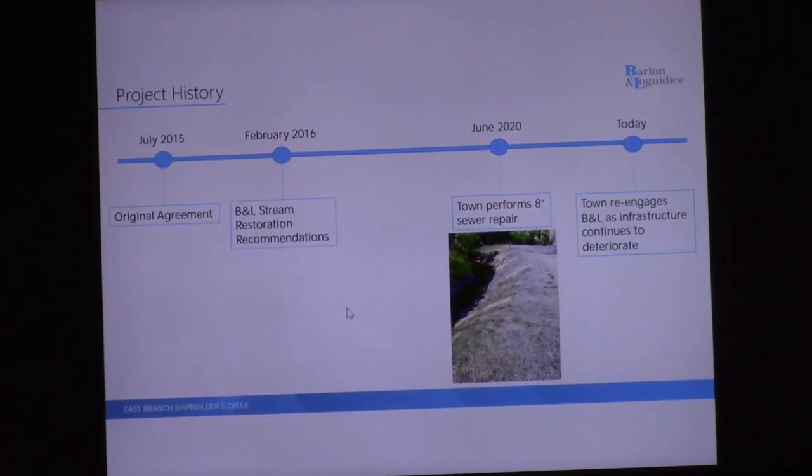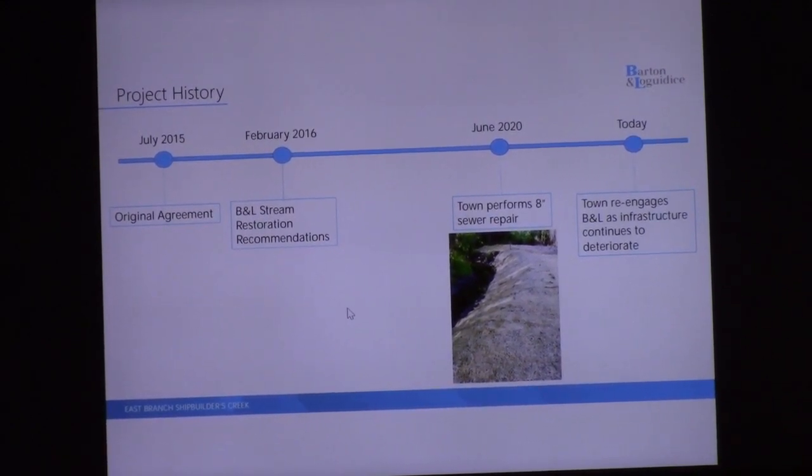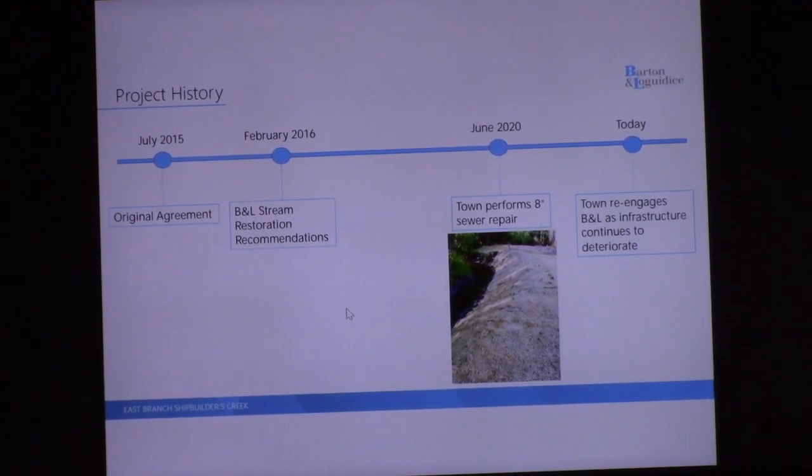So, as Art mentioned, a little bit of project history. B&L had become involved in the project in 2015, and in 2016 we had authored a memo to the town with some recommendations on stream restoration. That kind of fizzled out, but as Art had mentioned, the town did perform that repair of an 8-inch sewer along the bank of it. However, since then, the remaining infrastructure is continuing to become more and more exposed, which is posing more and more of a liability to the town. So here we are today, looking into different options on how to fix the problem.